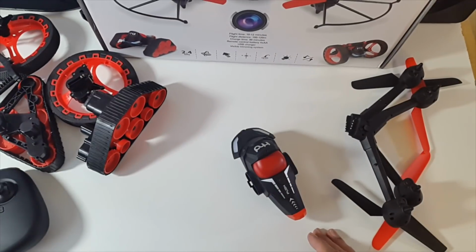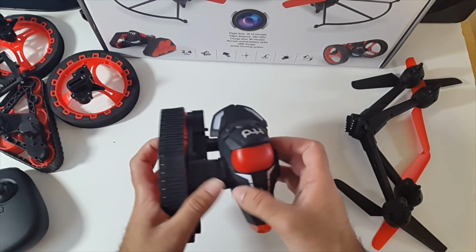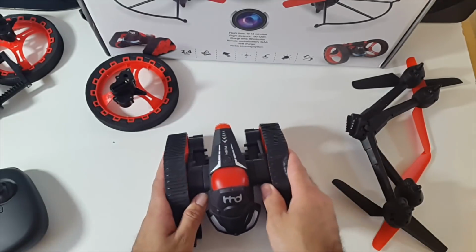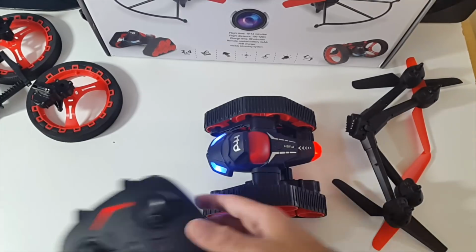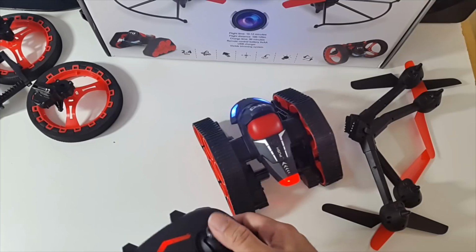So let's quickly make the tank. So it's going to be exactly the same. So just put one there and one there. That's it. Right, so here we go. So what I like about this, precision accuracy.